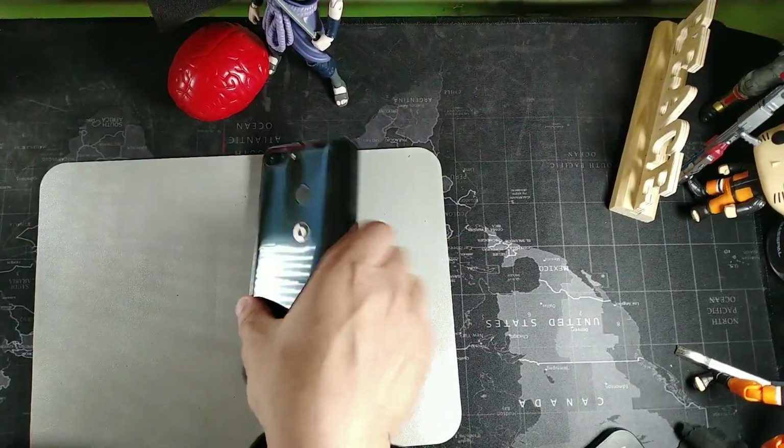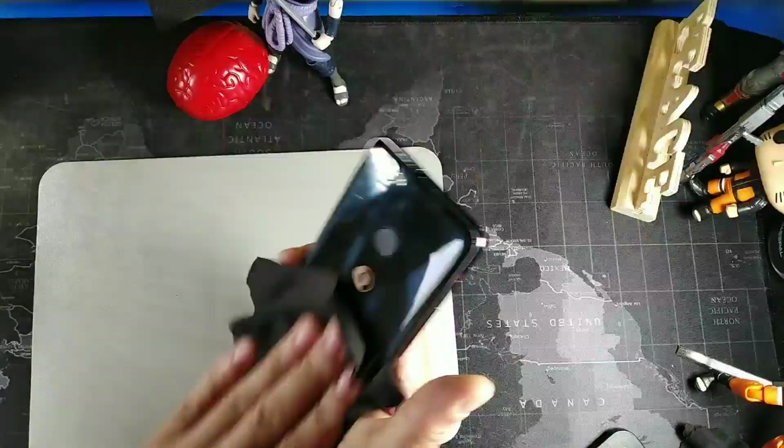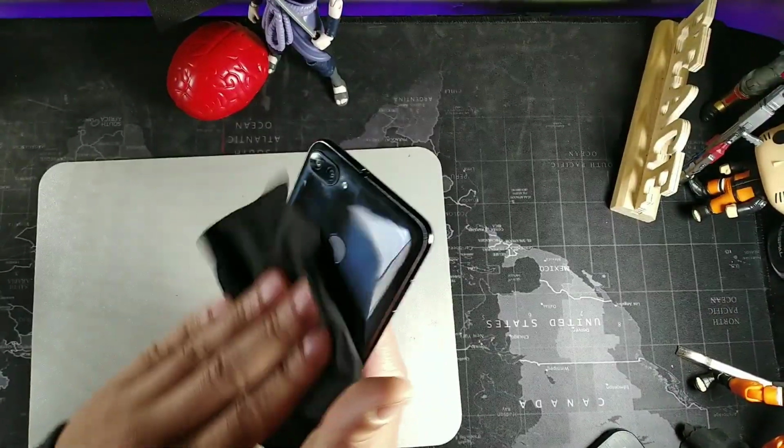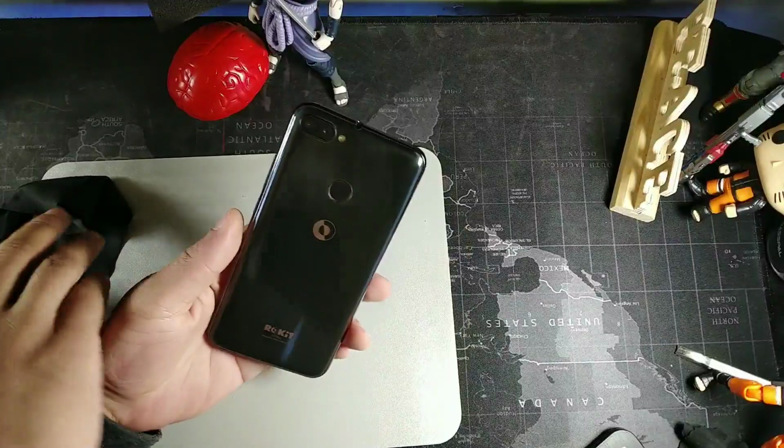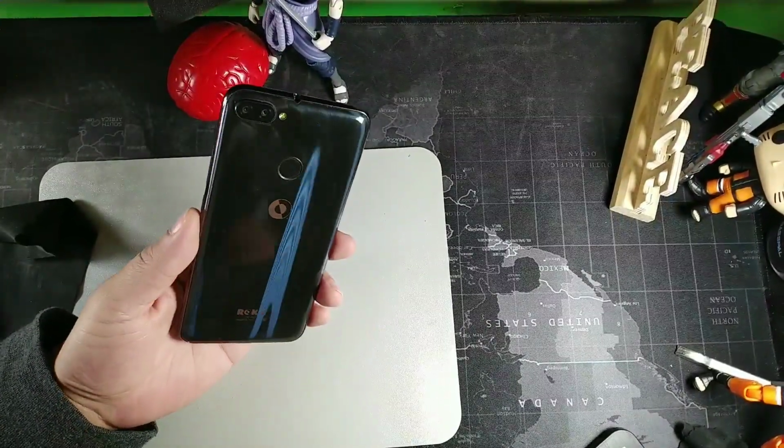But the ROKiT IO 3D Pro is a very interesting device now. It was released with Android 8, got upgraded to Android 9. It's been out for about a year now. I want to tell you the 5 things that make it worth it. And the first thing, guys, is the price.